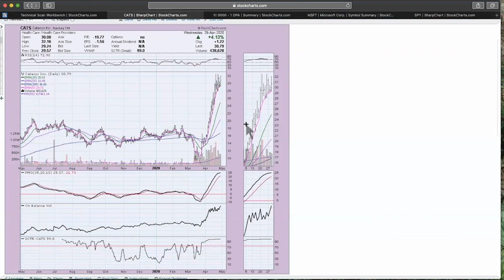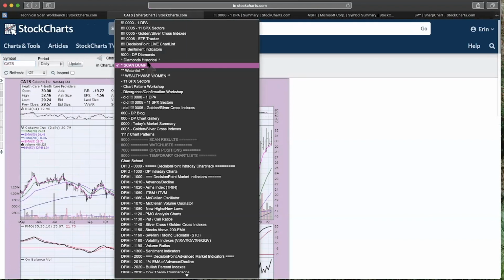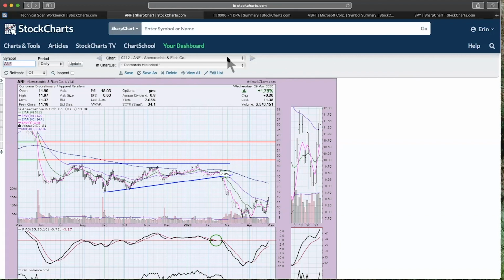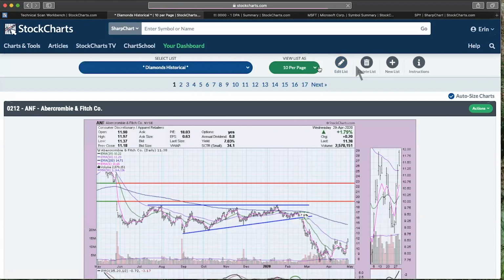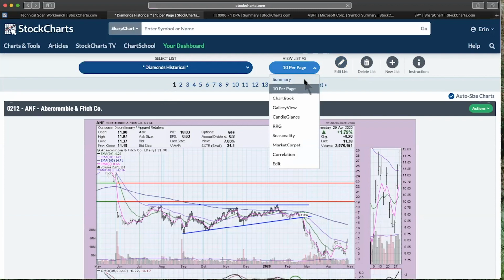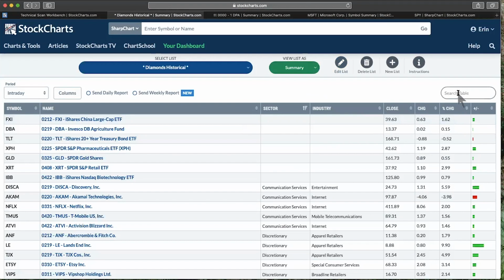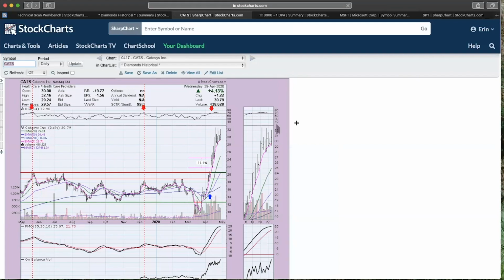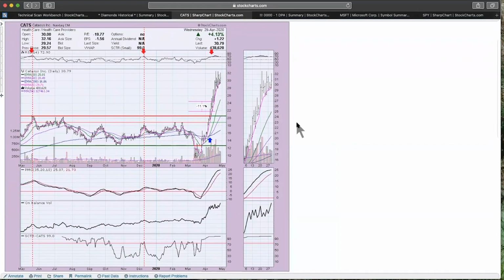And this one was a diamond. Let's see, when was it a diamond? Because I want to know. And if I go here, I can view it all. I'm going to do a summary and look, and then we're going to have to close out after we look at cats. But cats, yes. So on this April 17th was when I had done cats, and here you go. So at the time it was priced right about here.